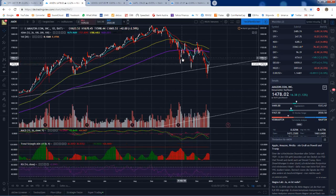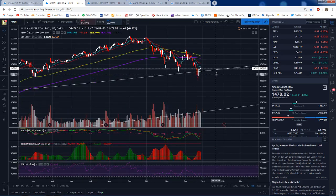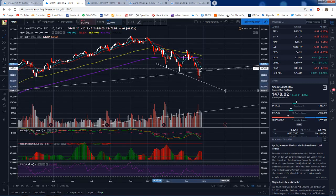So back to Amazon. I was looking for the possibility of an inverse head and shoulders. You can see our shoulder, our head, and possibly here a right shoulder. Didn't happen since we broke bearish. So now we have a retrace. We have a channel line right here.